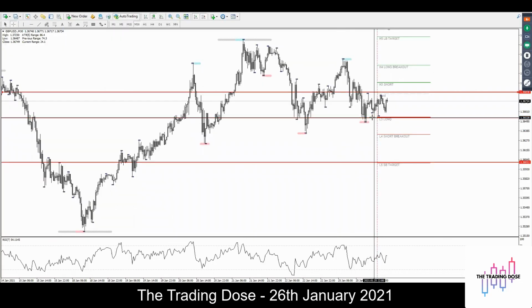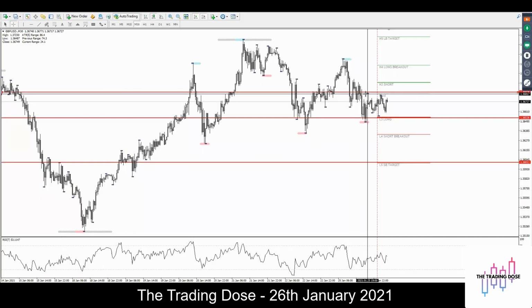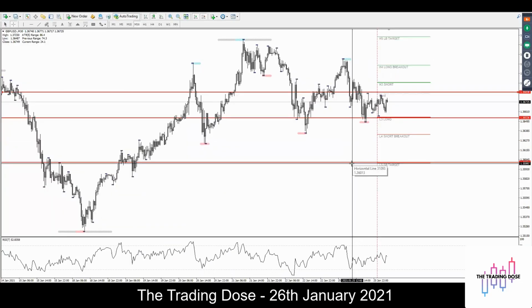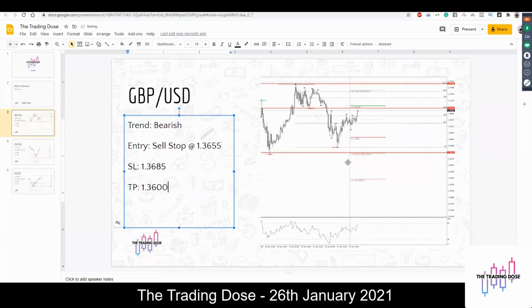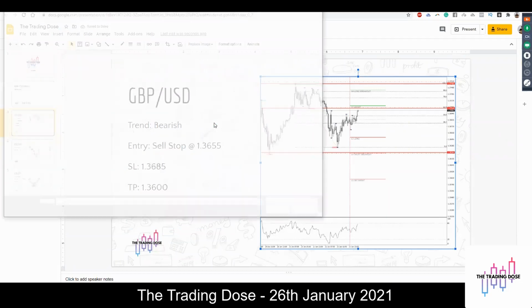So the entry of this is going to go in around, I would say, 3655. Okay, and the stop here is about 85, right? 3685. So that gives us 30 pips of stops. The target is here at the L5, which is around 36. Okay, so let me update that image as well.